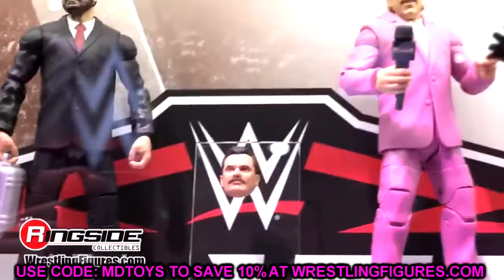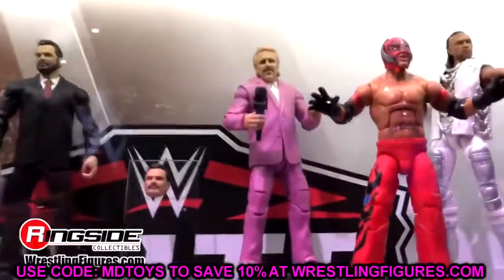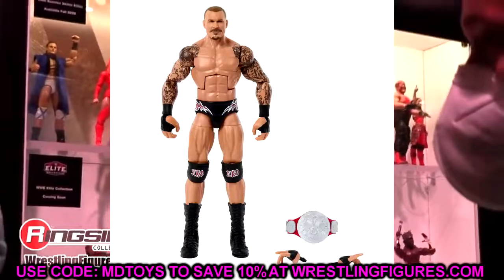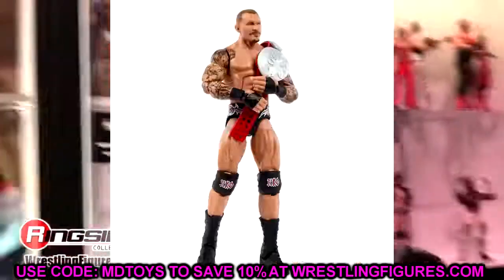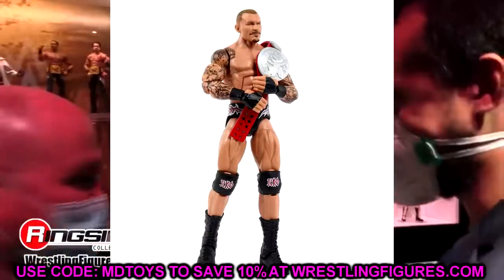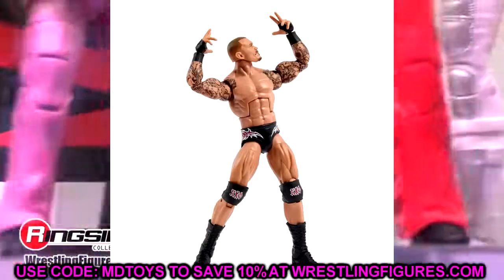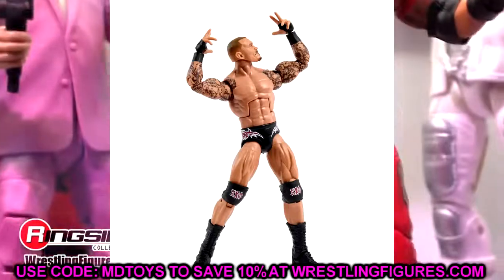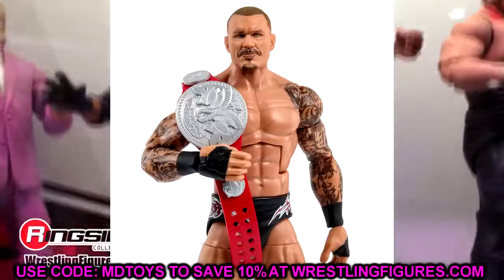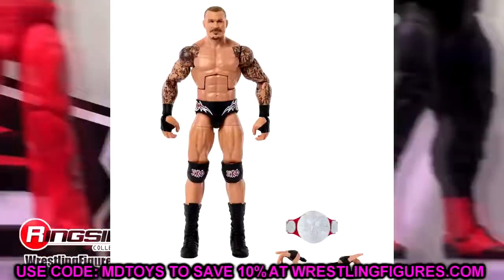Rick Boogs looks insanity. Moving on to the next one, we also have a look at Randy Orton. Now, this Randy Orton honestly is boring. It's the Elite 78 mixed together with the Elite 90. Now, I love the Elite 90 in the white gear. Same torso, arms, all that good stuff, but he is in like the black and red with the RKO knee pads. I'm pretty sure this is the Elite 78 figure pretty much made over, but with that Elite 90 head sculpt, just with some added facial hair, as you guys know.